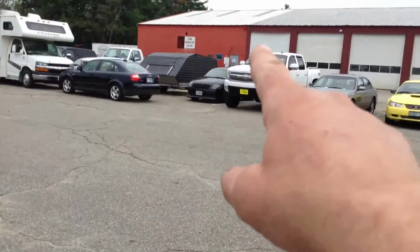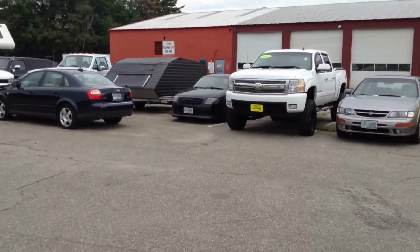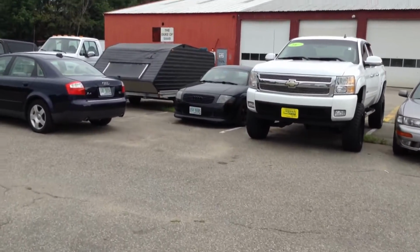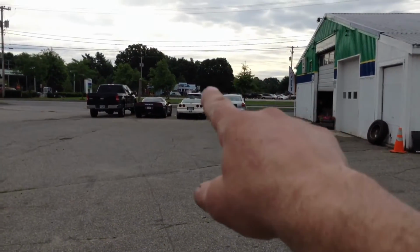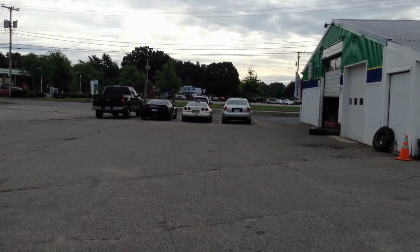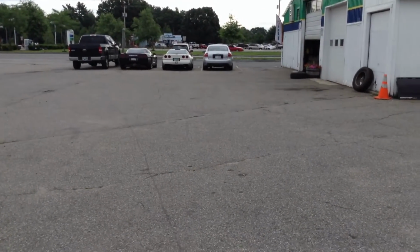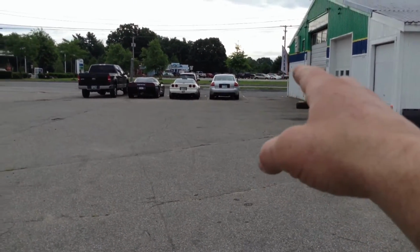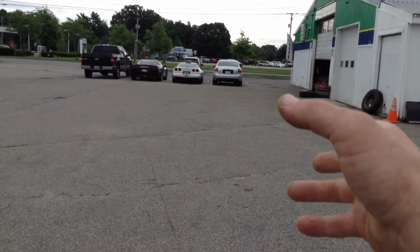TT sitting right here. It's got that axle, as you saw from the last video, because that Audi had the brakes issue. We couldn't find the right rotors, and end of the day Friday, what are you going to do? So that thing's sitting there. Honestly, I'd like to get that in and get that taken care of, because it's already apart.